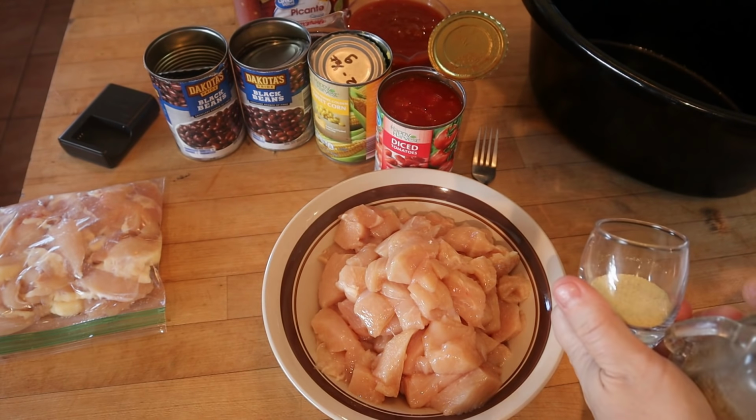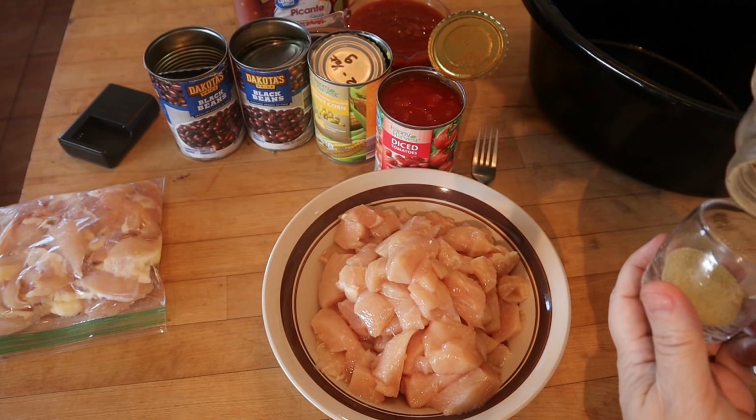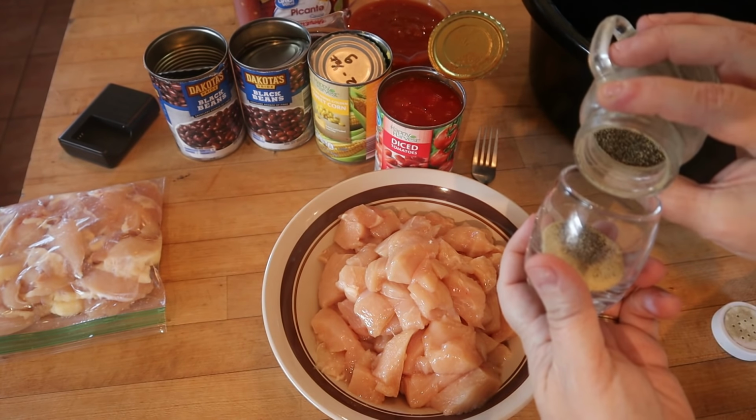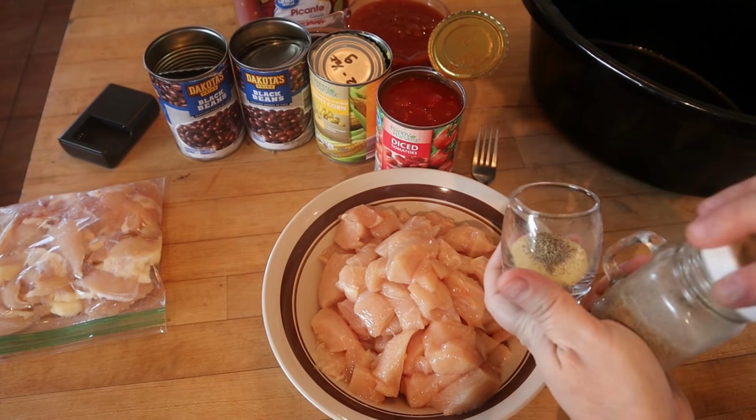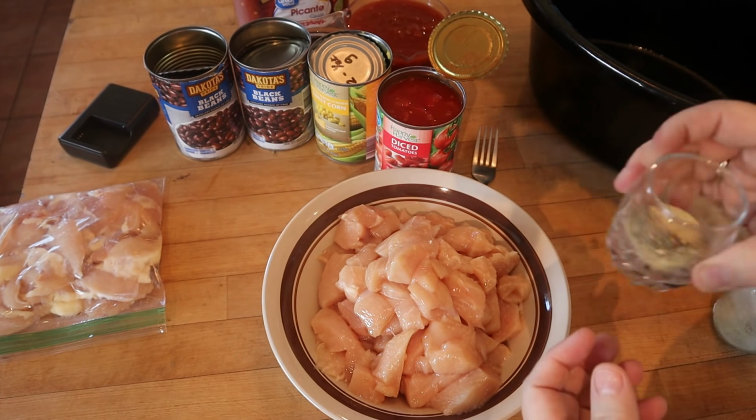I have a teaspoon of adobo seasoning. I also add about a teaspoon of garlic. You don't have to add the garlic though, because adobo does have garlic in it. If y'all know me, you know I love garlic, so that's why I add it.